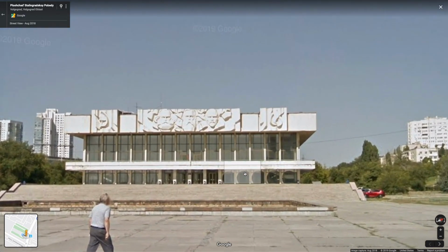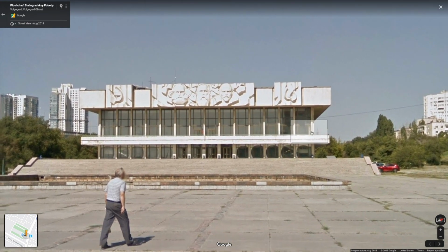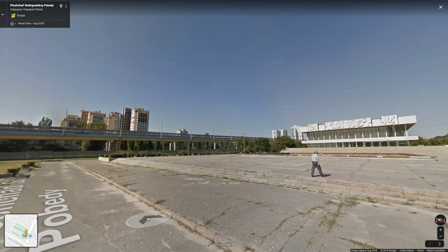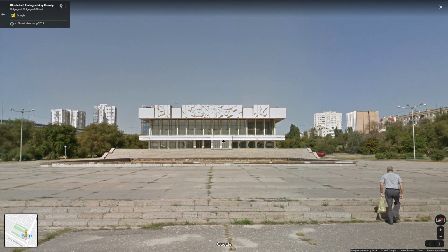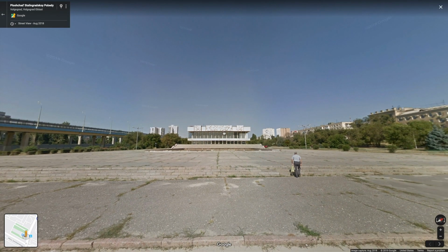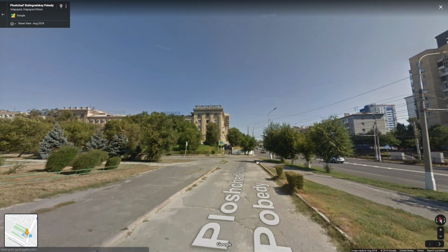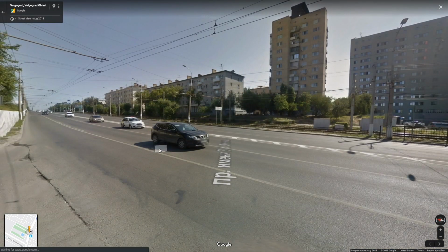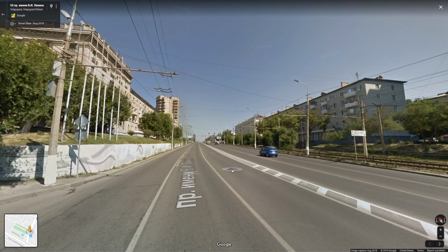Old cultural buildings. Look at this place. Wow. Some old faces of the Soviet Revolution. Pretty neat though. I wonder if there were mass rallies around here, possibly. I don't know. Oh, can we get out on this road? Yes, eventually.